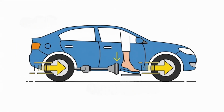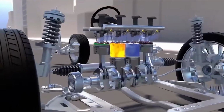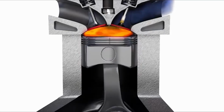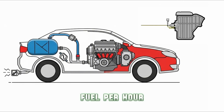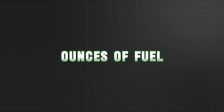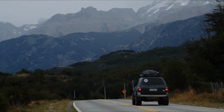When you coast in gear with your foot off the gas, the car's computer cuts fuel after about half a second. The engine keeps spinning because the wheels are turning it. No fuel is used during this time. But when you shift to neutral, the engine is no longer connected to the wheels. It has to stay running by itself. That means it keeps burning fuel to idle. Engines use about 0.2 to 0.4 gallons of fuel per hour while idling. One test showed that coasting just half a mile downhill in neutral burned around 0.32 ounces of fuel. So, instead of saving fuel, neutral coasting actually wastes it.